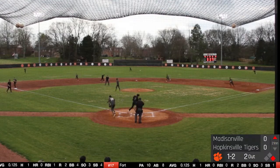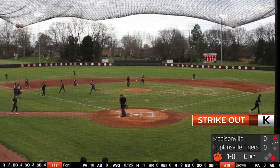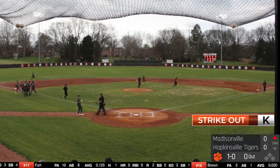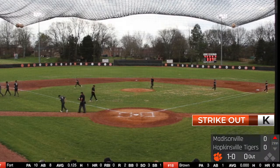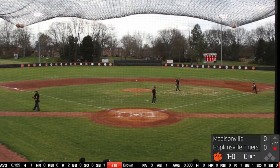Swing and a miss. Big strike 3. That ends the inning. So the Maroons leave one stranded. All right, so we're going to head to the bottom of the second inning with the Tigers coming up to bat right now. We'll be right back with more Hoptown Press.